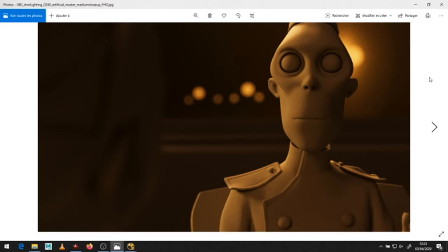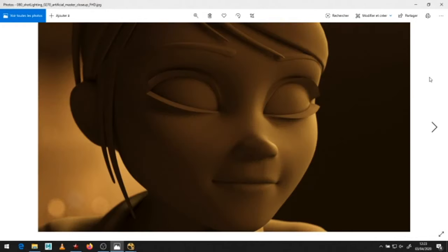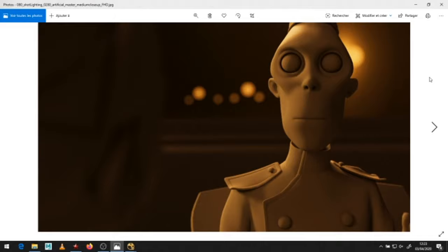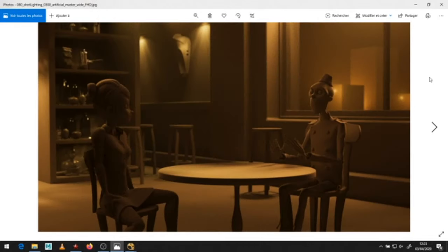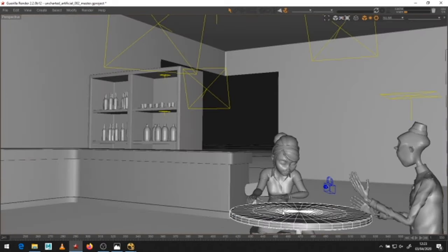This is the master rig on the third shot, which is kind of the same axis as the first shot, so it's pretty easy. And this is the final wide shot with the same master rig. So what I'm gonna do is jump to Guerrilla just to show you a bit how it works. I'm not going to send any render because my computer is so weak that I don't want to trouble the streaming more, but let's just show you a bit how I've been working.